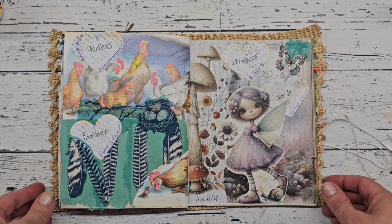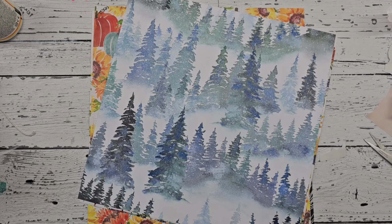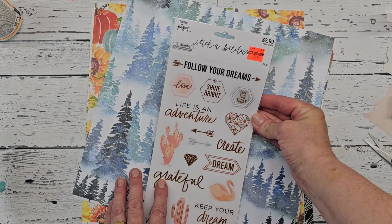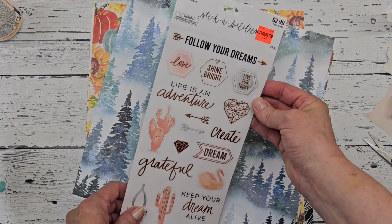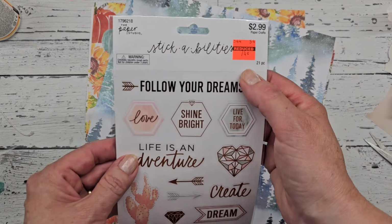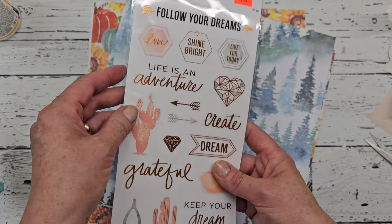Okay, I'll just show you the few things that I got at Hobby Lobby. Now, like I said, it is not much. I just grabbed a few things. I don't ever buy anything full price at Hobby Lobby, like ever. I do when they have their sales or clearance. So I got these stickers on clearance, and I think they are just absolutely beautiful. 74 cents. Now, that's not a bad deal.